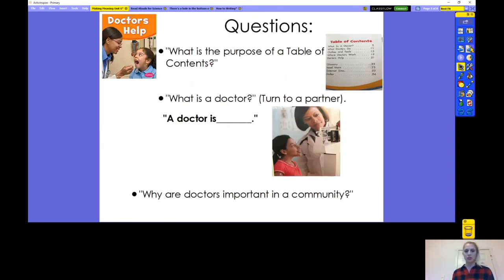Here are the questions. What is the purpose of a table of contents? What is a doctor? And use the sentence stem: A doctor is... And why are doctors important in a community?